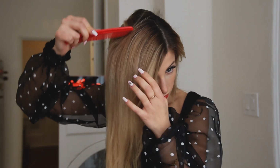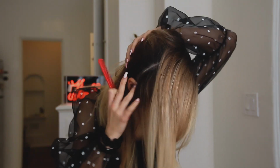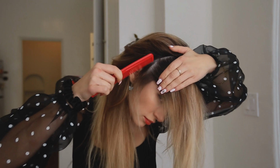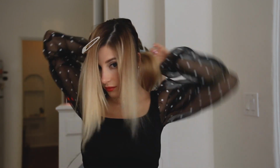For this next hairstyle, you're going to want to brush your hair very thoroughly and make sure it's all perfect and smooth. And then you're going to section your hair towards the back of your head, almost a little bit past halfway through your head. I know it might seem crazy, but trust me, the further you go, the better it's gonna look.